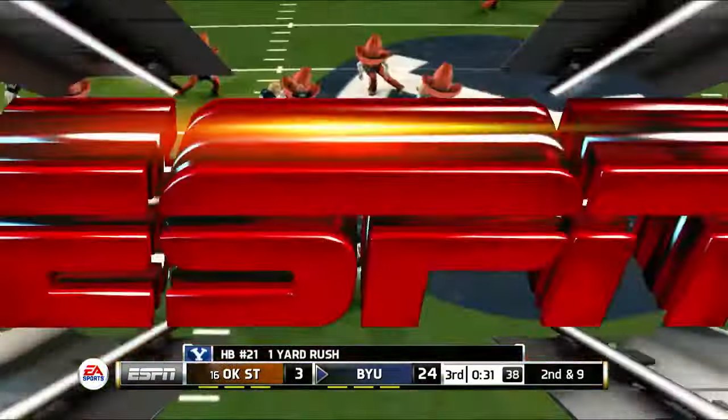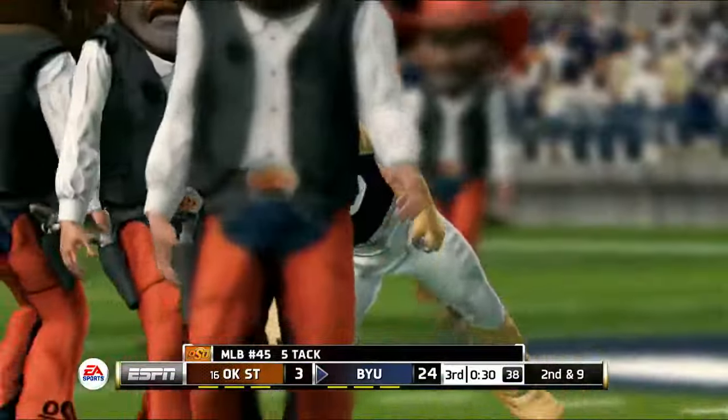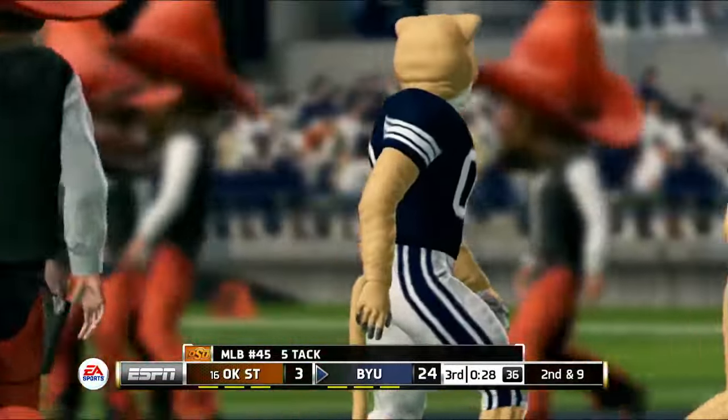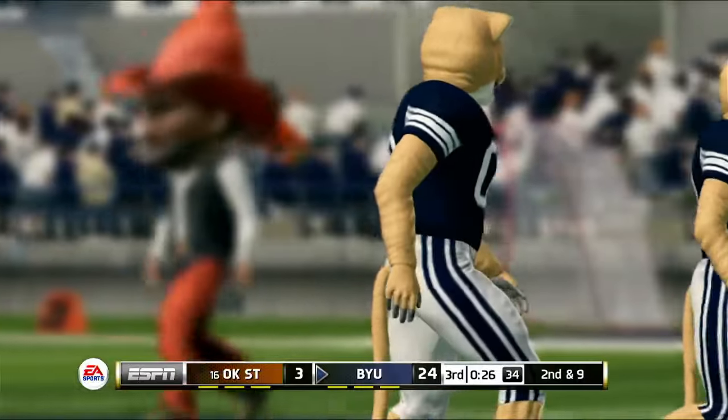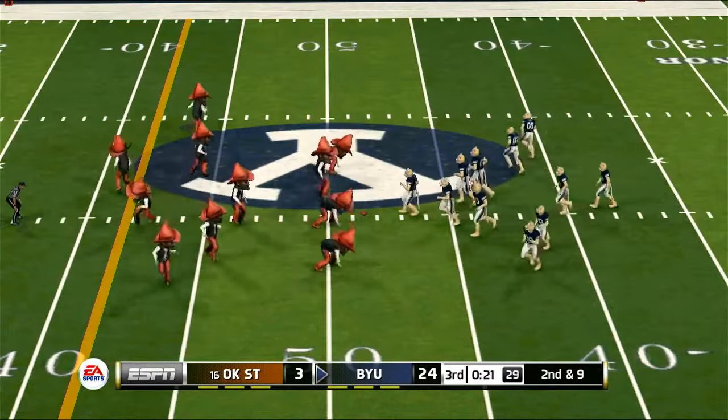Up a yard. That's a gain of one on the play. That brings up second and nine. Second down and nine to go. Ball on the 49.